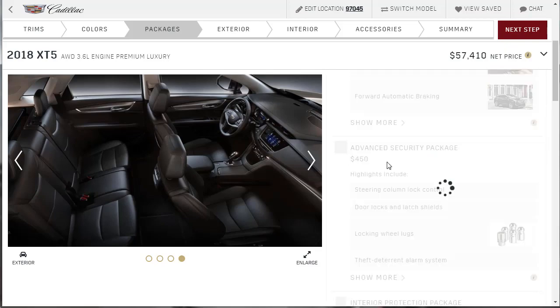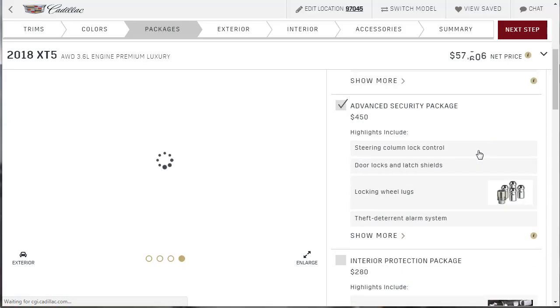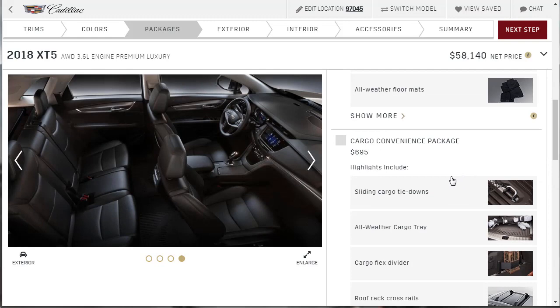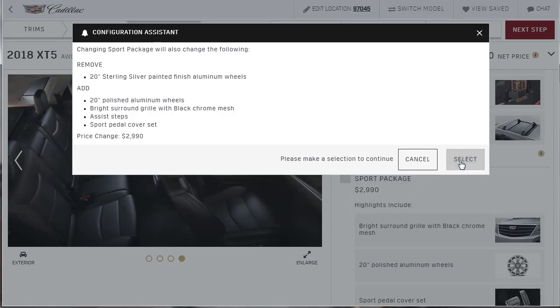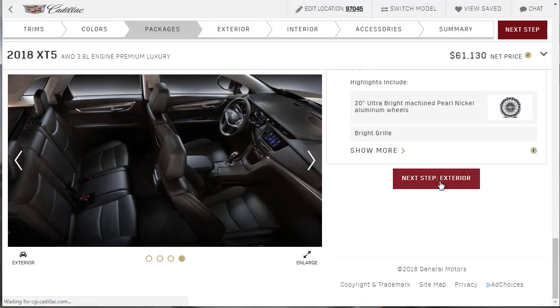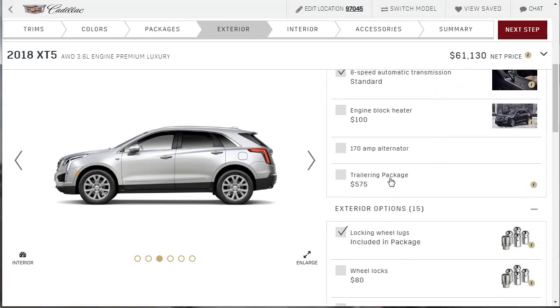Advanced security package. Yeah, I still want that stuff. Yep, $450. I still want the interior protection package. And then, of course, I still want the sport package if they offer it to us. Yeah, I want that package too. So now we're at $61,000, just over that. And we can't get those other packages. We're not going to get the other wheels. We'll do that engine block heater here.